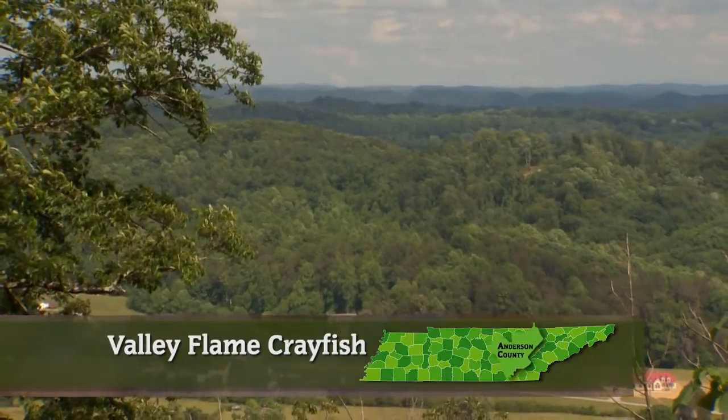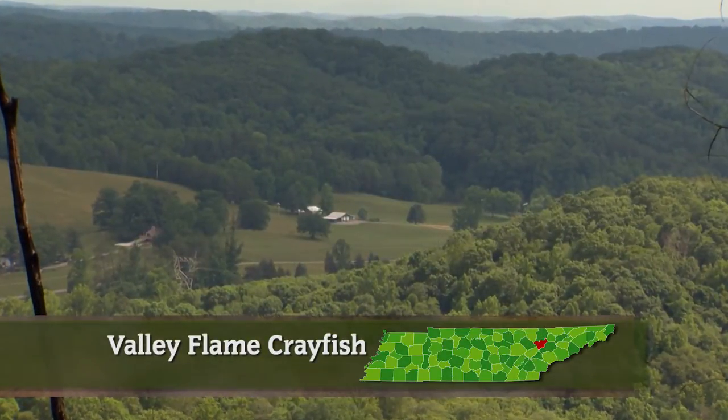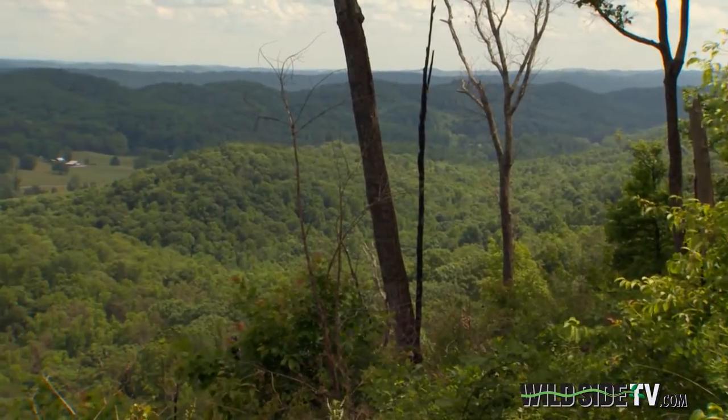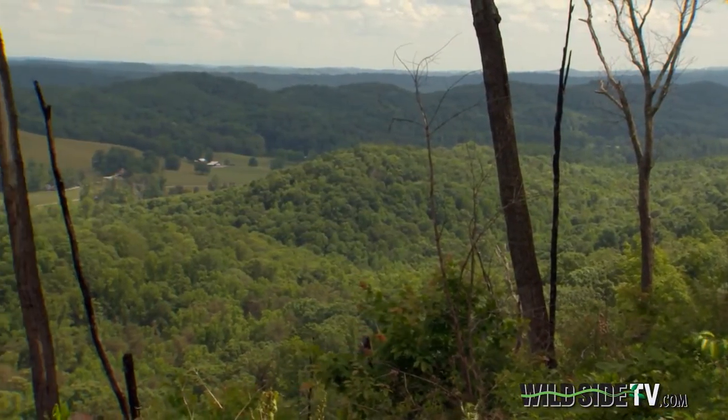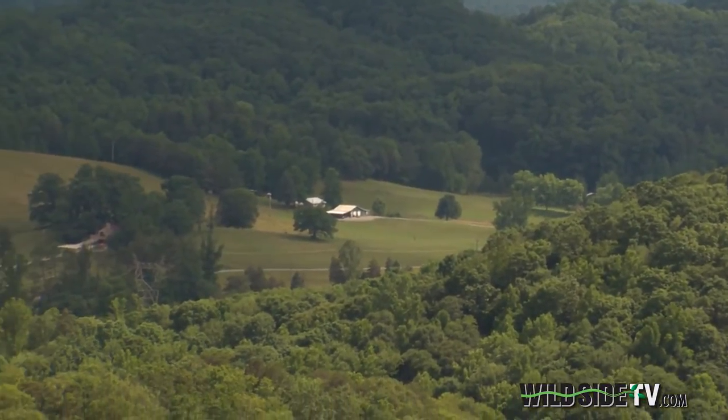The lush green peaks and valleys of Anderson County are part of what makes this area of East Tennessee so special. These foothills of the Appalachians were formed millions of years ago and are home today to people who love their way of life.